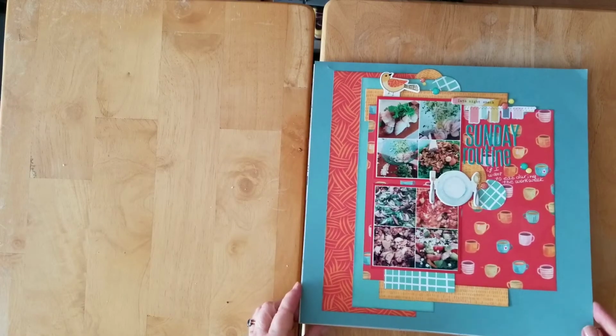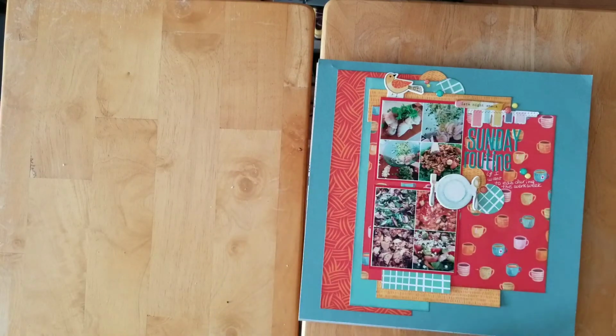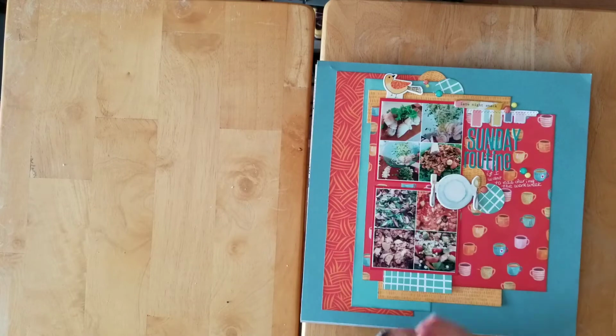So I got, I think, 6 projects done. I'm always quite happy when I can get that many done. 6 projects in a weekend for me is quite a lot. So without further ado, here are the projects.